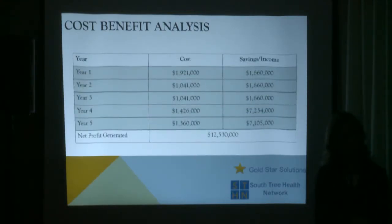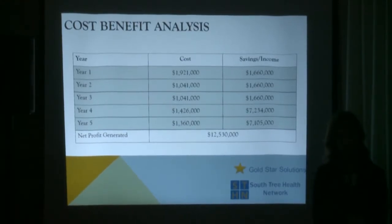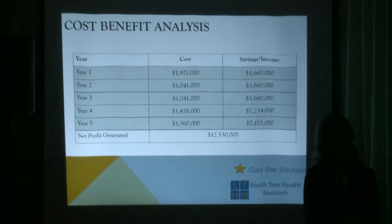So we created a 5-year income or savings estimate. In the first year, we have investment into phase 1, which does leave us with a $300,000 deficit. But in phase 2, we more than double the return on our investment. And in year 4, when phase 2 rolls out, that's when the Medicare money comes back and we're able to fund phase 2, and then phase 2 brings in its own savings. So over 5 years, we're able to save over $12.5 million.